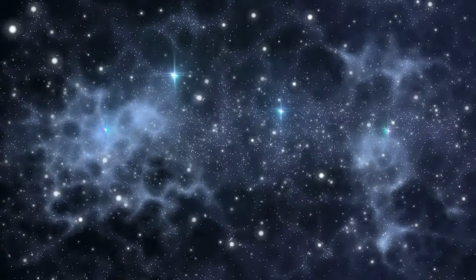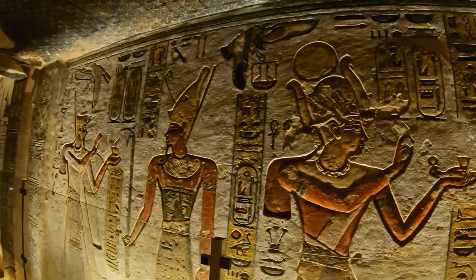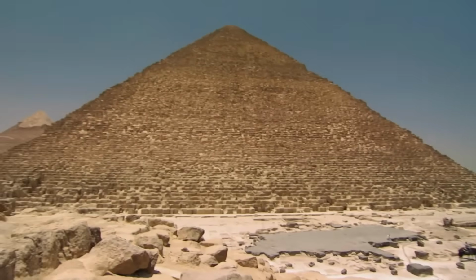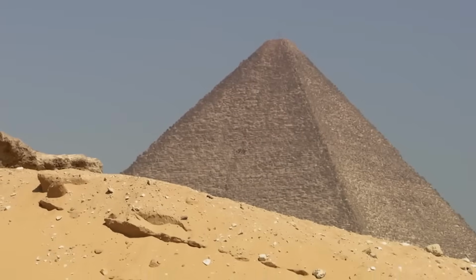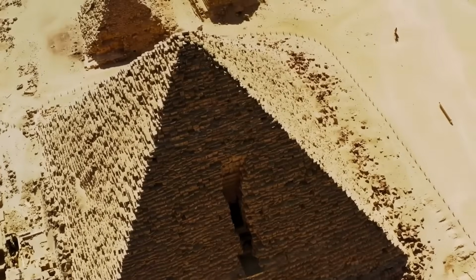The skies were of great interest to ancient Egyptians. They did not just watch the stars for fun. They used them to track time. The constellations guided them on when to plant and harvest crops. With such focus on the night sky, it is easy to see how this knowledge might have influenced the design of key structures like the pyramids. However, there is no consensus on whether the pyramids were truly aligned with the stars.